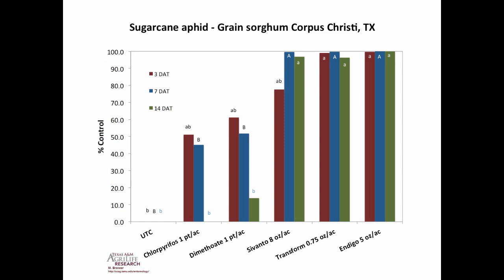Well, let's talk about this. This is basically a figure showing an insecticide trial that was conducted in Corpus Christi this past year.